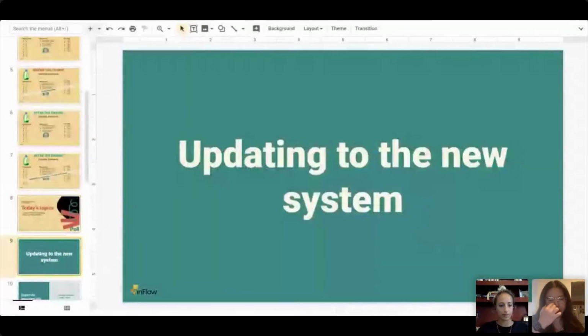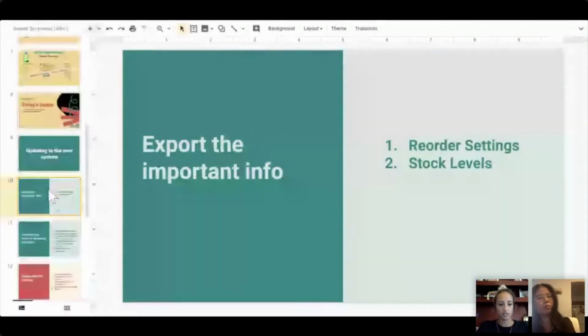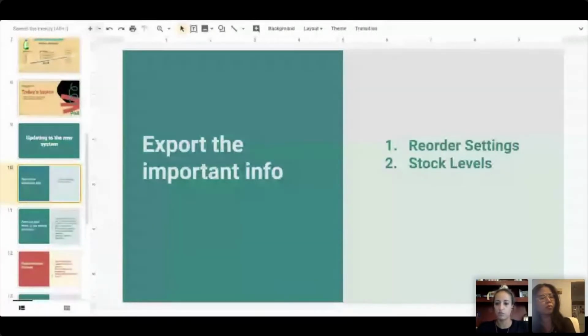Let me go back to the slides here. Now we're going to go through updating to the new system. Sorry, I have my notes on another computer. So let's make that transition. I've listed all the steps here in the presentation, but I'll actually go through it. The first thing we want to do is export all of our important information. The two types of exports that I'm going to do are reorder settings and the stock levels.